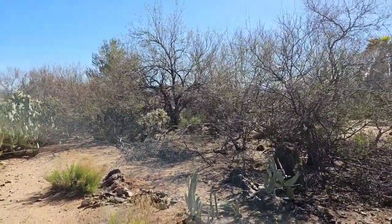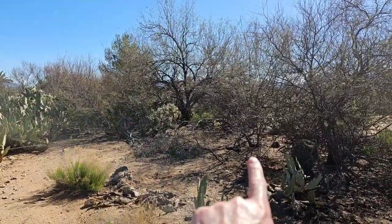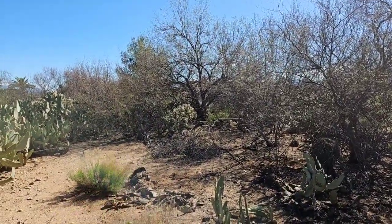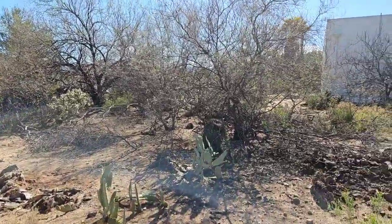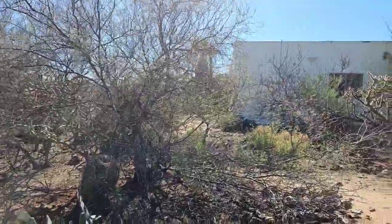There's another tree that branched that has fallen down. A couple of them, actually. From that one and then from that one. We have to take those out. And we can just burn them because they're mesquite wood.